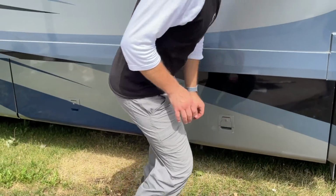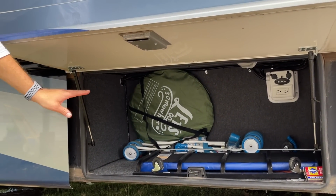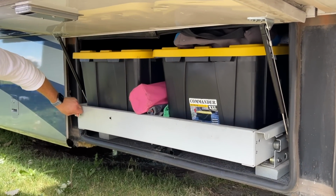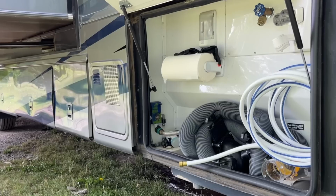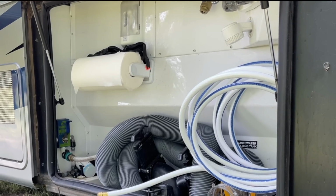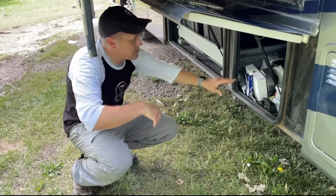So under here, we've got a nice storage space right there. That's actually where we put the kids' 2 high chairs, one for Ezra and one for Simon. These are the storage boxes that we use. There's gonna be a cooler right here, space for a cooler. I put some of my tools in there. There is all the stuff for flushing out the sewage and everything. This is an outdoor shower port as well, so we can set up a little outdoor pop-up shower right here that you can use.